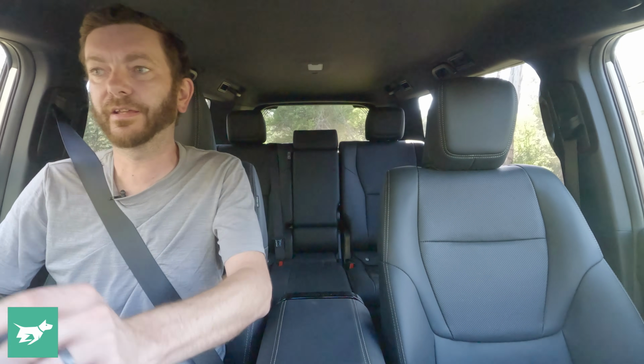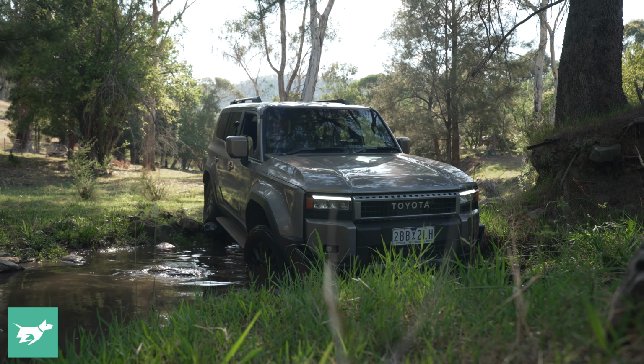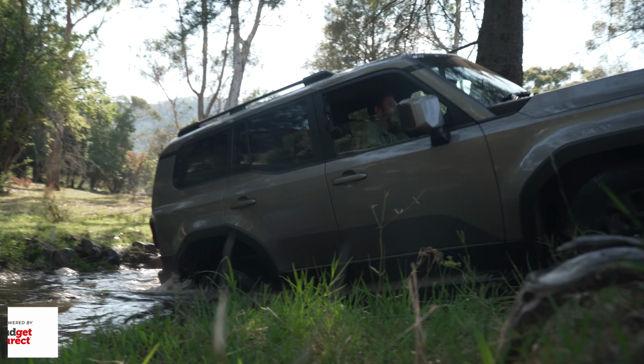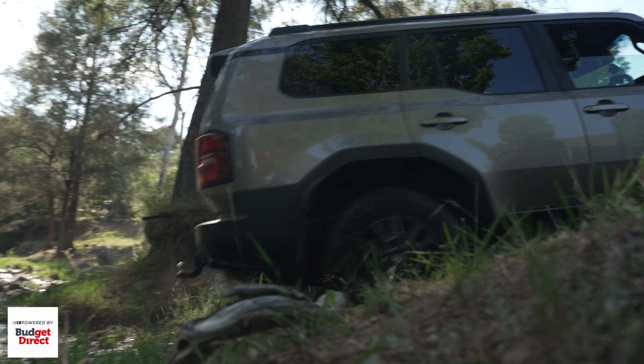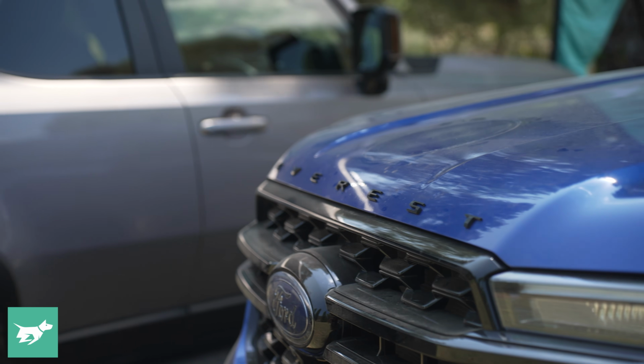We're on the side steps there. Okay, now we've got a really muddy climb up out of here. I'm going to have to give it some. Oh, we've done it. That was not glamorous, but the Prado got us through. I'm going to jump in the Everest now and see if we can keep up.